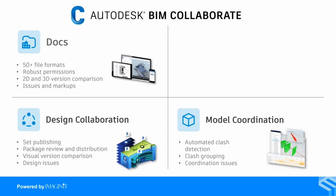So again, if we look at Autodesk BIM Collaborate, it comes with Docs, which then has all the issue management, our reviews, transmittals. Then we can go into design collaboration where we can manage the swim lane. So with just a Collaborate license, you can see what the design team is doing. You don't participate in the design, but you have a very high level of transparency into what they've released to the team.